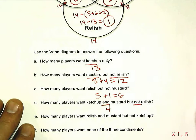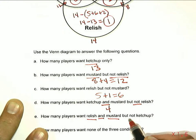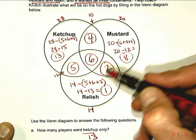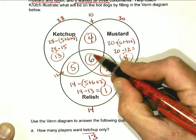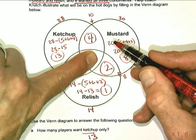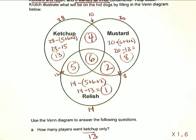And then question E: how many players want relish and mustard but not ketchup? So we have another and statement and another not statement, so we look at the relish and mustard section. This overlap right here, the relish and mustard overlap, but not ketchup. So we again exclude those. This is relish and mustard, but not ketchup. So we only have those 2 that fit that description.